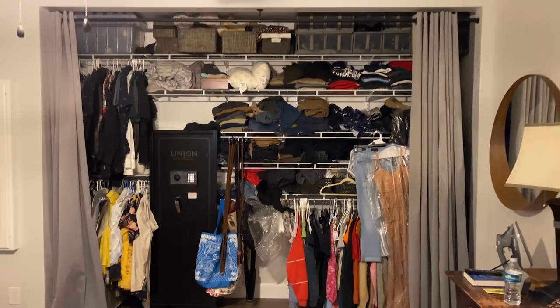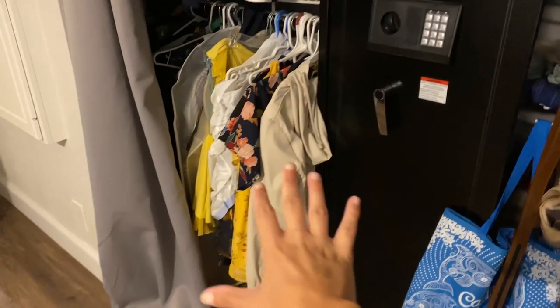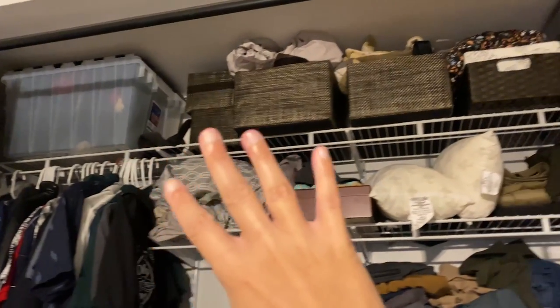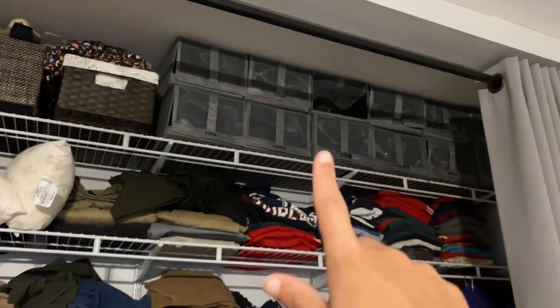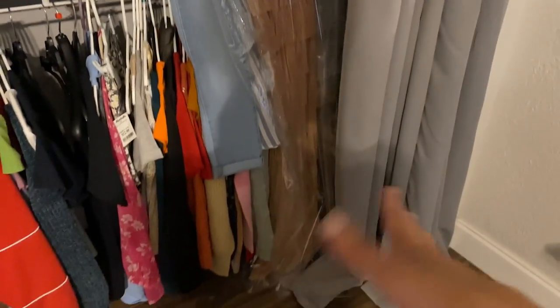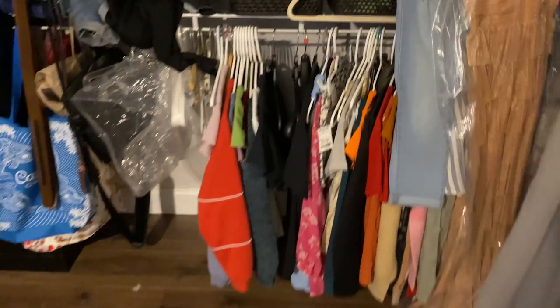Let me give you a tour of my disaster closet. On this end, we have all of my fancy clothes. Up here, my boyfriend's dressy shirts. We have extra bedding and blankets off top. Oh, and shoes we don't use. More shirts lost in a mess. My regular clothes down here, and I have nowhere to hang long dresses, which sucks. Oh, and back here, I hide shoes in a bag so Charlie doesn't eat them. It's just driving me nuts.